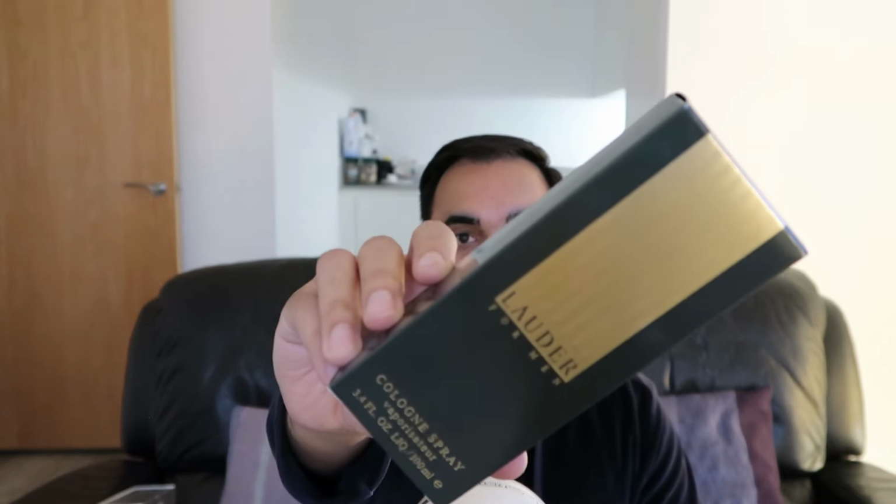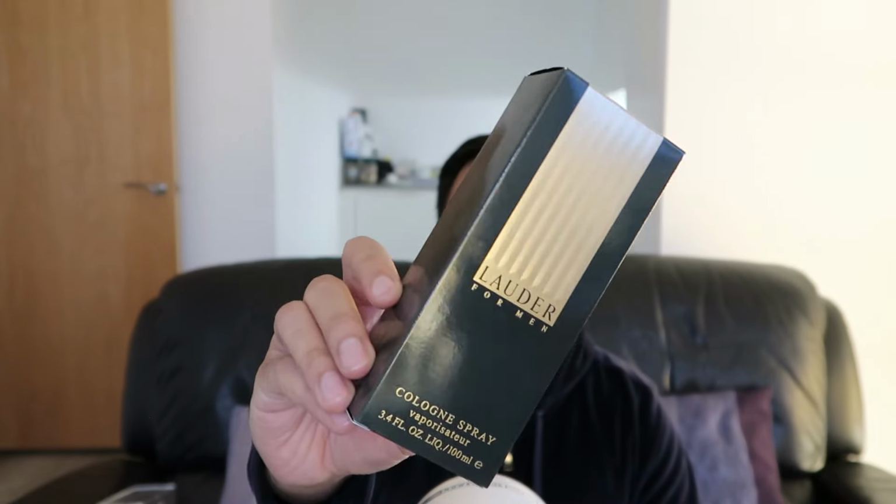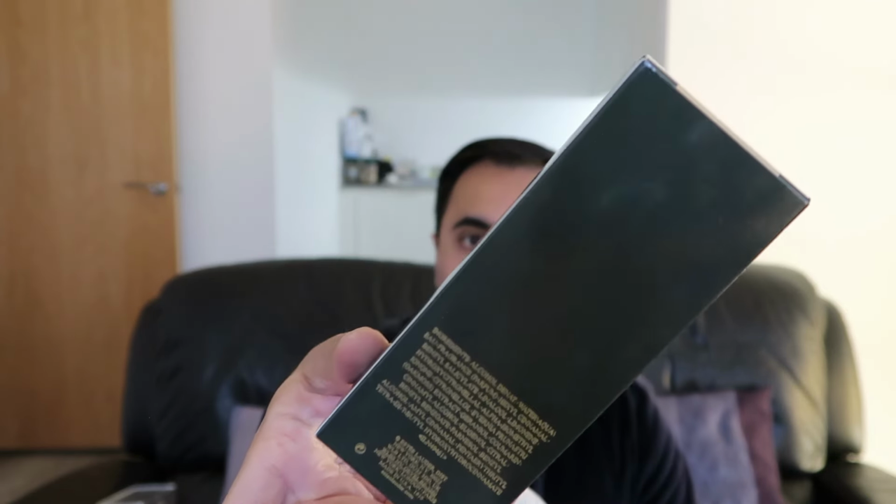Three fragrances from YSL, all vintage versions, all really fantastic and great additions to my collection. Next up, a fragrance from Estee Lauder. This one is Lauder for Men. Again, a fragrance that I've had on my to buy list for a while. I had a sample of this, which was sent to me by, I think, Rich Mitch, or maybe Carl, one of the two. I can't remember now. I really should remember that.